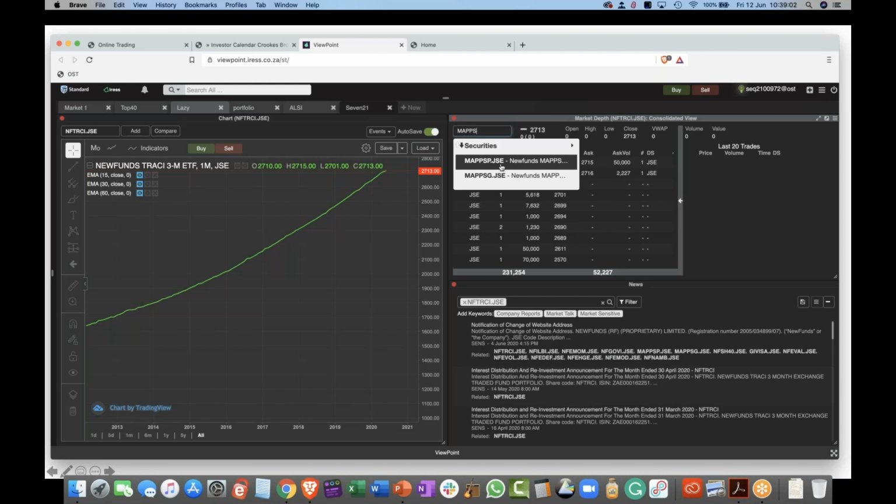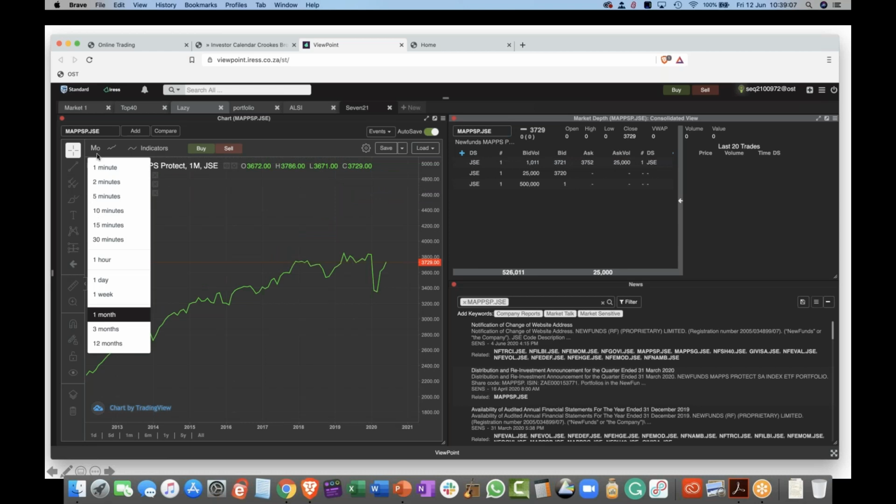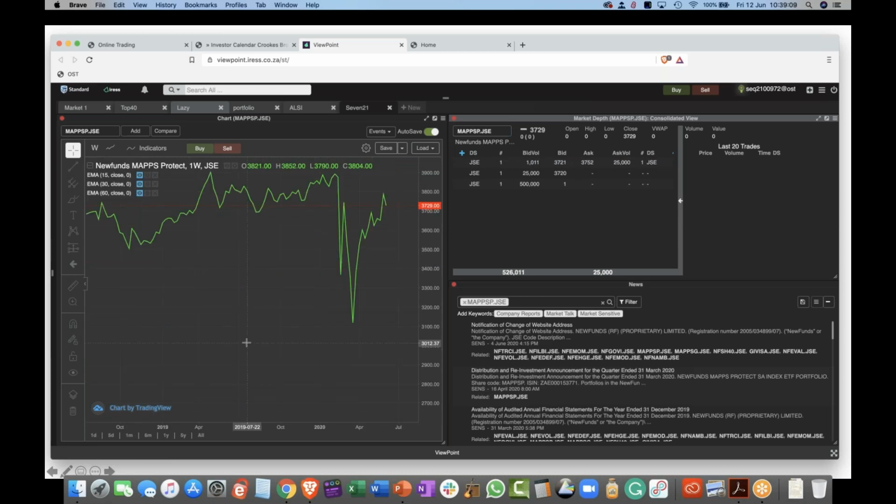So there are two MAPPS. There's a Protect and a Growth. They're both mixed. You can certainly see, and let's take that to a weekly view. It certainly did, it took a fair bit of pounding, but it went from 39 to 31. In other words, I mean, what's that? Let's call that 20%, when our market was a lot more than 20% down. So it actually didn't do half as bad as a normal equity. It was a lot less volatile.